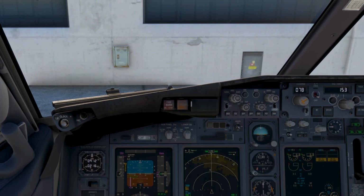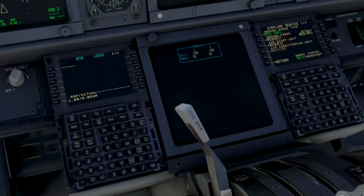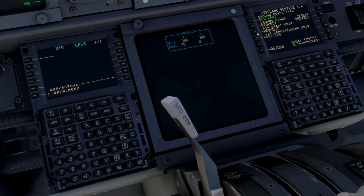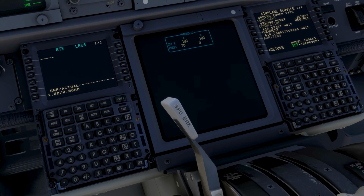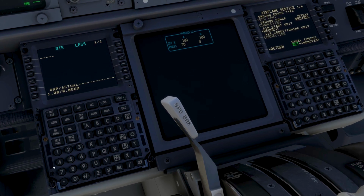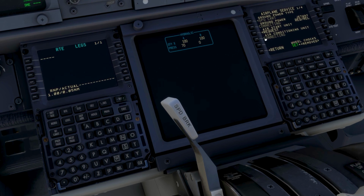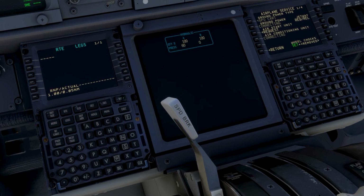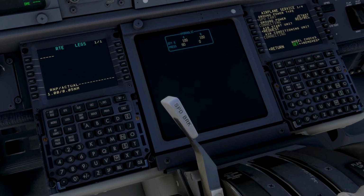Once we get the ground power on the aircraft. Hello, Captain. How are things in the back? We're busy deboarding the passengers. Thank you. No problem.